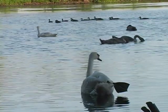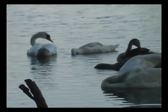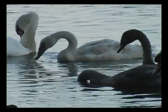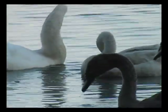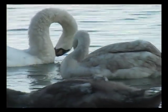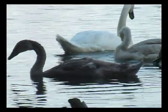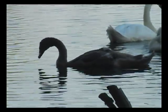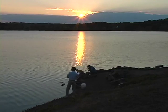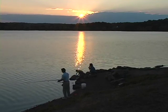I then checked on the lagoon swans. Now Buffy is actually showing some light brown color now. It's the end of July, and the swans have grown a lot in the past month. We'll end the day with this family fishing at sunset.